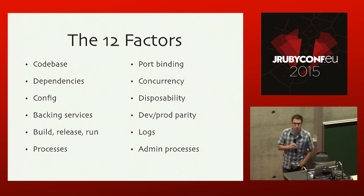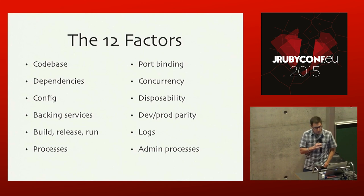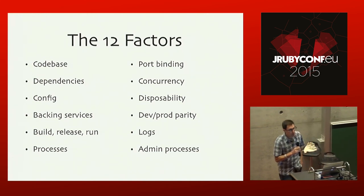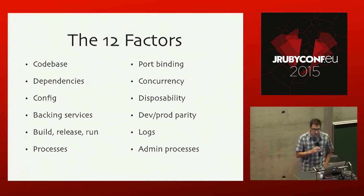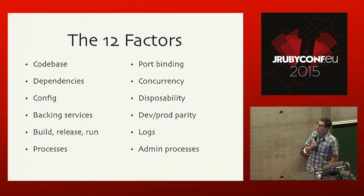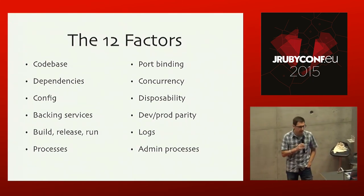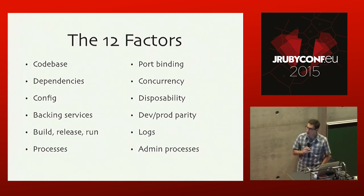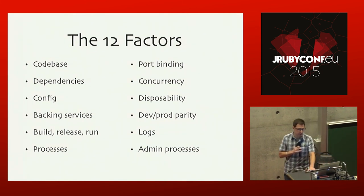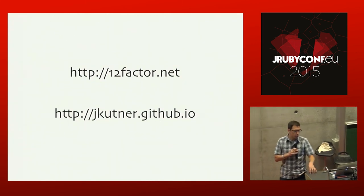Your build process, your deployment process, should happen in three discrete steps: build, release, and run. Processes should be stateless. Port binding should be done by your application, not by some external piece of infrastructure. Concurrency, scale up as well as out. Your application should be disposable. They should be quick to start up, graceful to shut down, and resilient to failure. And dev prod parity, your development environment should be identical to your production environment, and admin processes should be run in isolated containers. You can learn more about the 12-factor app on 12factor.net.